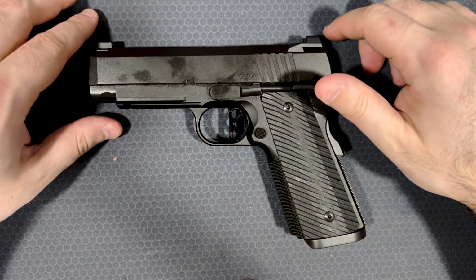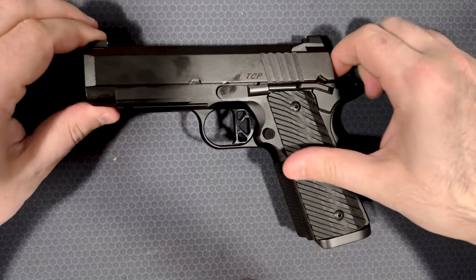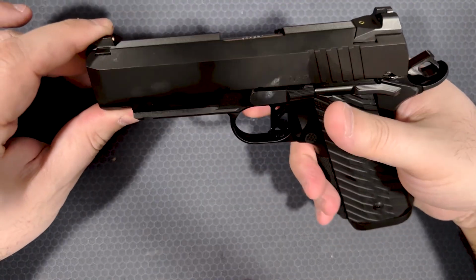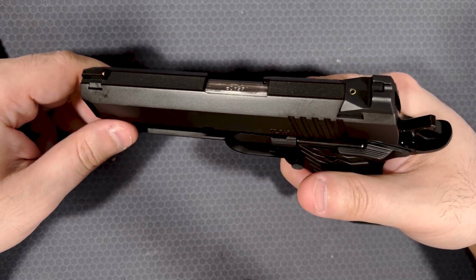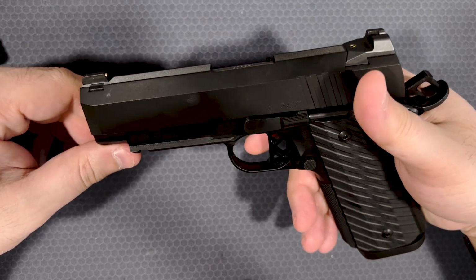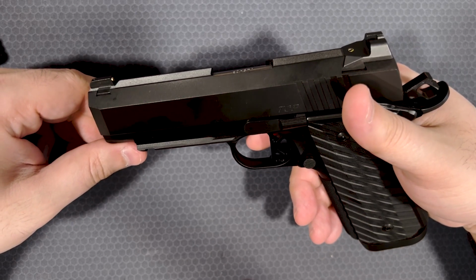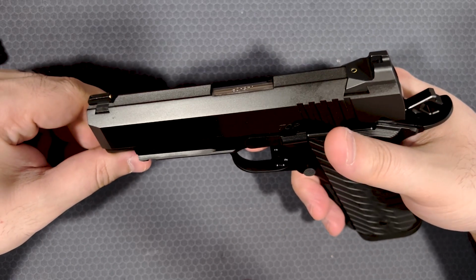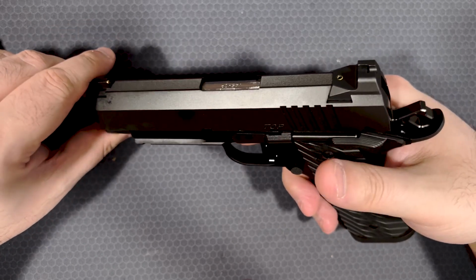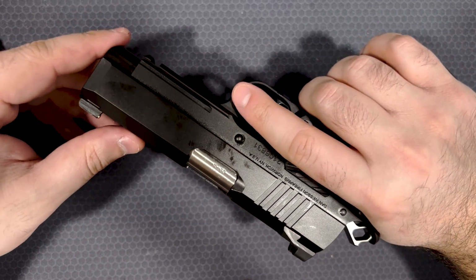Maybe it was just a stroke of bad luck with a few folks, but other than that, I can tell you right now, whatever model of Dan Wesson you end up buying, you're going to pick it up and compare it to another 1911, compare it to a Colt, a SIG, a Springfield, anything you want, and I guarantee you it's not going to be a contest. The Dan Wesson is going to be superior 99% of the time.